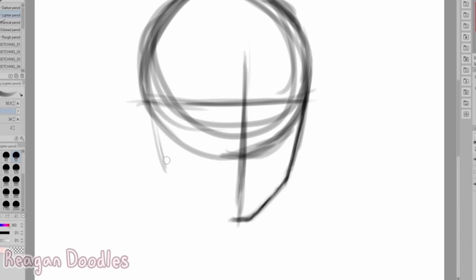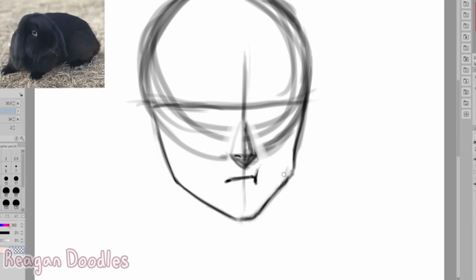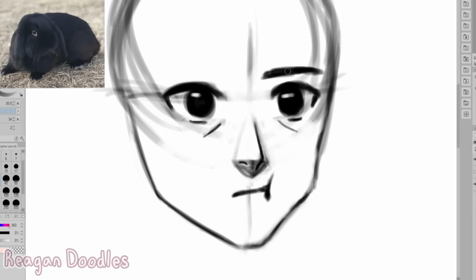First up, I'm drawing my little sister's bunny, and his name is Coco. He's super cute. He's jet black with big floppy ears and white feet and white around his eyes. We got him in May, so we haven't had him for very long.